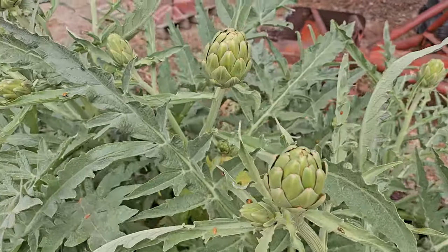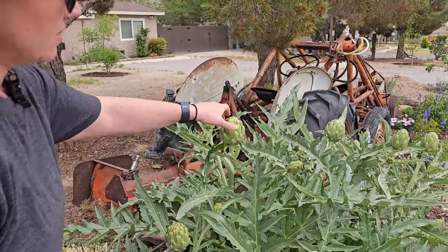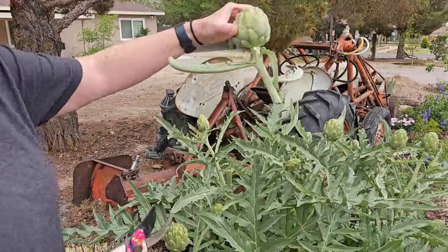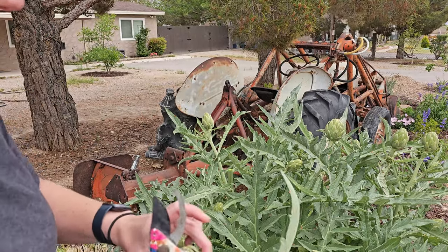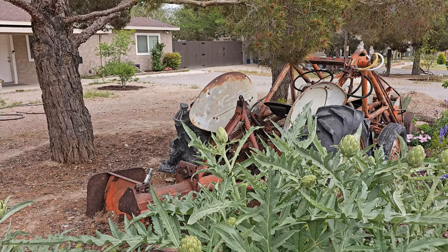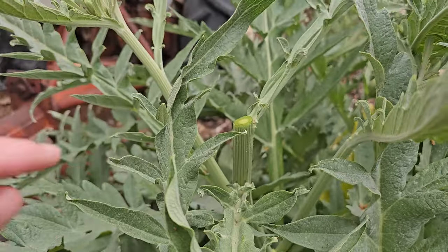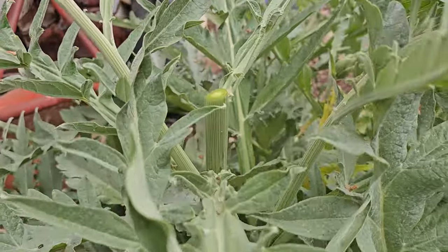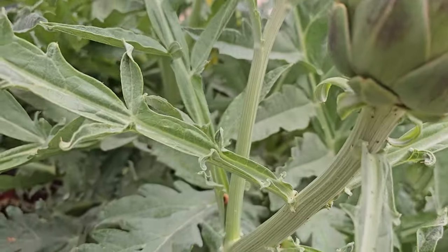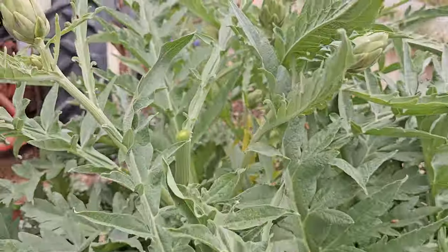So let's go ahead and get a couple of these harvested. When you go down to harvest, you're going to want to go down to a leaf and cut there. As you can see, there's a leaf right there. That's where I cut, but you get a bunch of offshoots. If you follow this one up, it has an artichoke coming off there. So you want to try to just cut at a leaf.